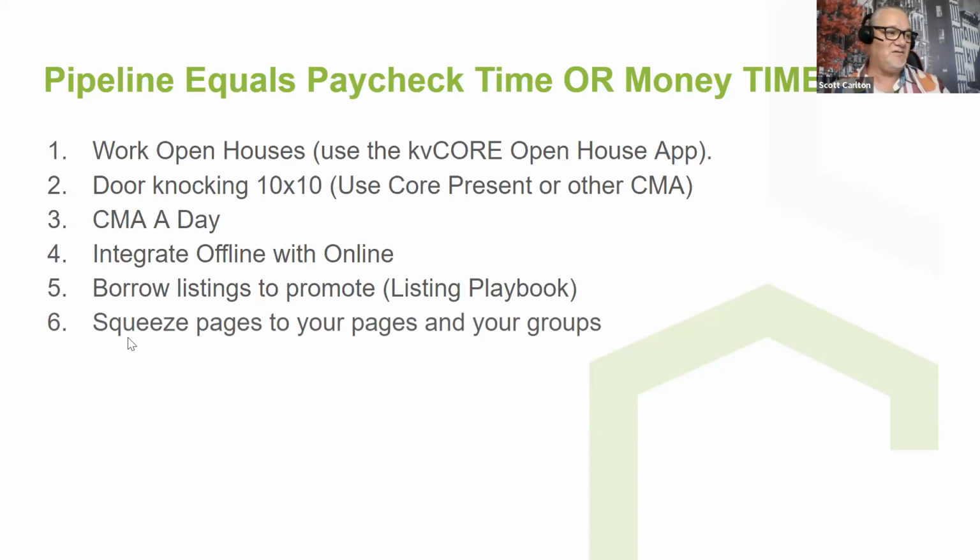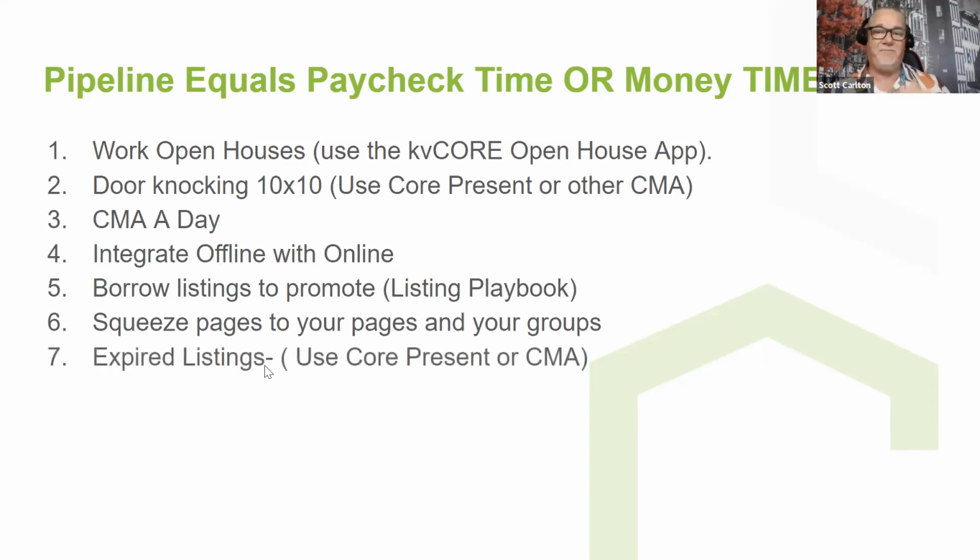Do squeeze pages. A squeeze page is where you can basically create a link and market it that comes back to a bunch of listings. Maybe you're in Newport Beach and you want to do Newport Beach waterfront homes. You can do a search, save it. It's called the squeeze page. And then you can take the link for that and you can market that. See all Newport Beach waterfront homes. We'll show you how to do that. Pop it right into all your social network stuff.